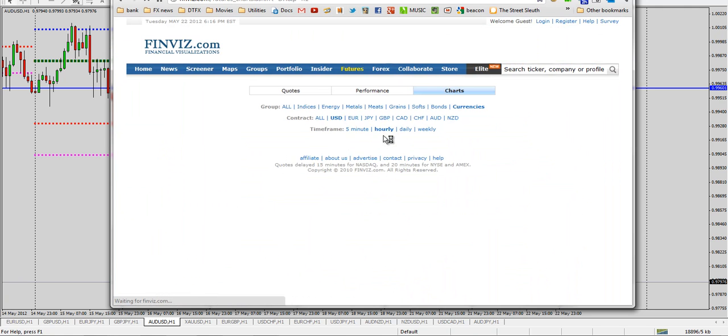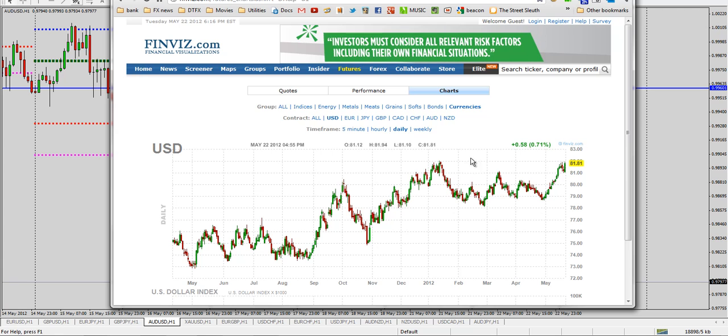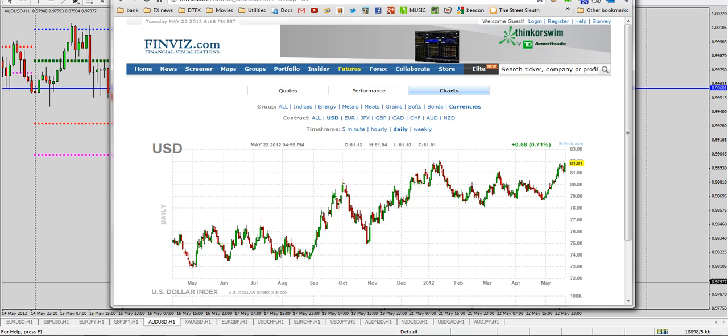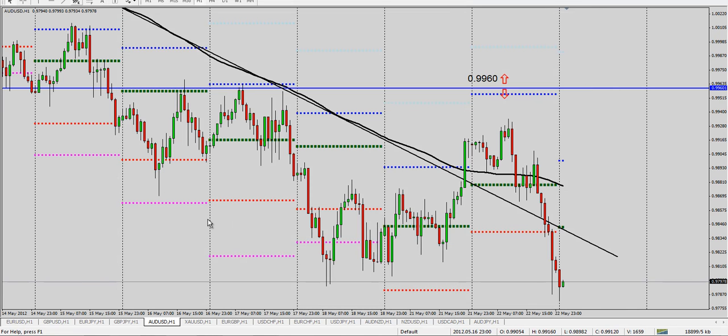Remember that we've also been looking at some of the resistance up here on the dollar index around 82. You can see that 82 right there, and the dollar pulled back a little bit, and it's making another run at it. So looking pretty good there, and we've got to just keep our eye on that.